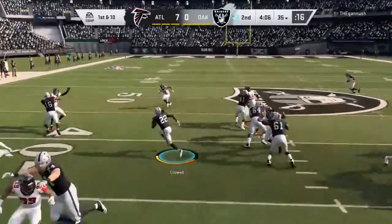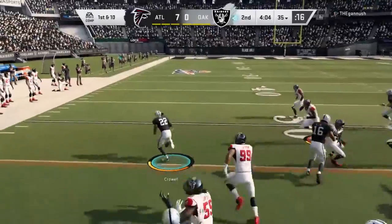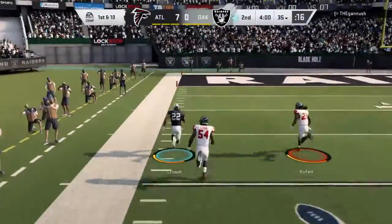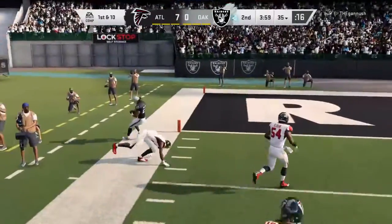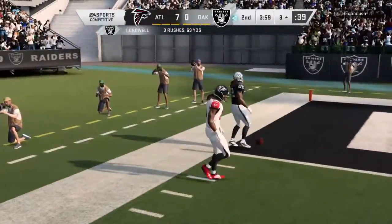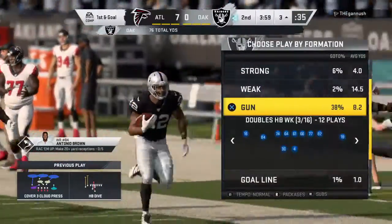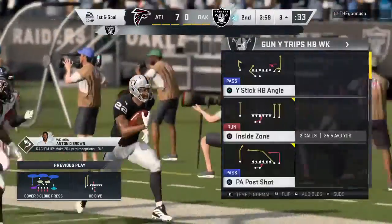A first down carry now for Crowell. And some space here. Isaiah Crowell, he's all alone. A big play that time for the Raiders. 62 yards on the ground. So down inside the 5-yard line.